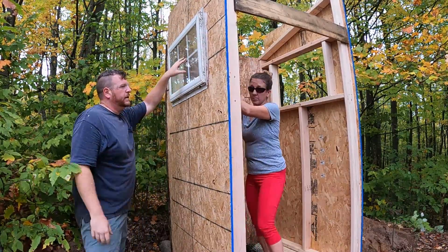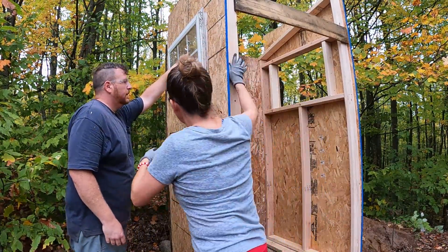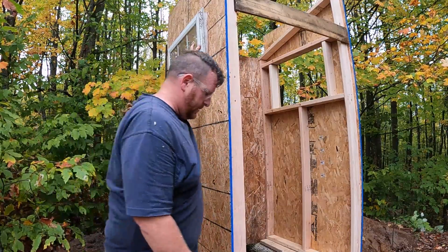Come out here and hold it so I can see if this is going to work or not. Why it's not sliding in.